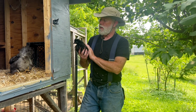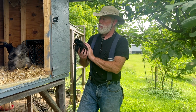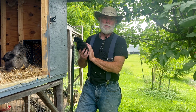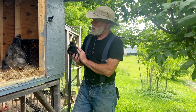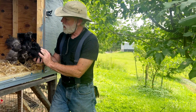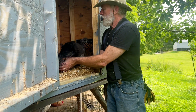Bailey's got some little baby chicks that the hens hatched out. They're inside in the house with him right now. We want to get them moved out to the barn. That means we got to get these little guys moved out and integrated with the flock. So we've had one of the female silkies in there with the babies out in the barn. And now we're just going to let everybody loose here in the coop.